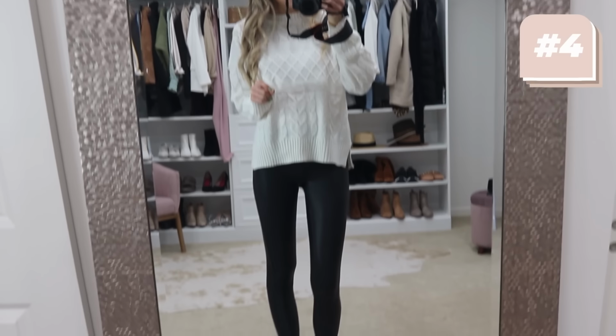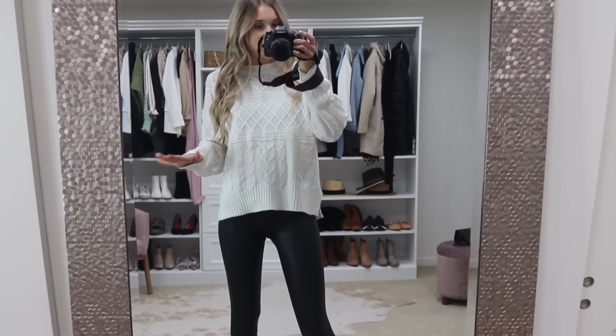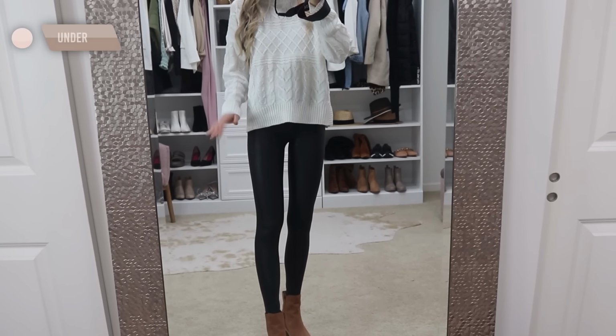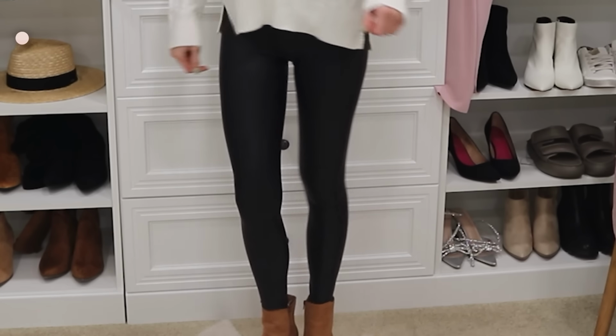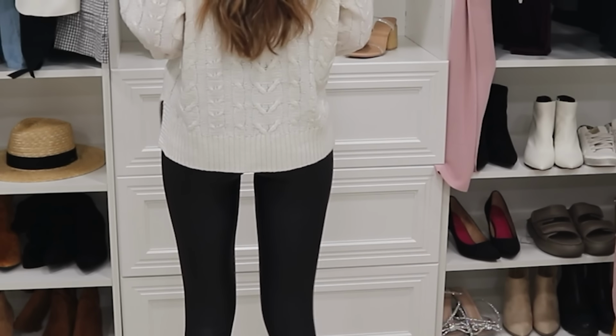I can barely contain my excitement over these leggings. So I have tried so many expensive looks for less for the Spanx Faux Leather leggings, and these are amazing. And they're just under $16. Like, I cannot get over it. They're a nice high-rise fit. They're super flattering. They hug you and hold you in the right places. They're comfortable. They're easy pull-on style.